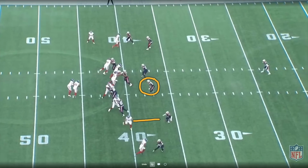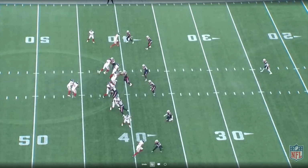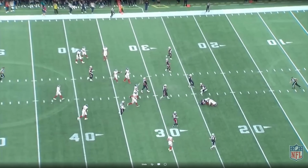You see the Patriots appear to play man coverage. Johnson runs that 5-step release, breaks inside because that DB opened his hips to the sideline. He breaks to the middle of the field. Daniel Jones puts it on him for 17 yards.